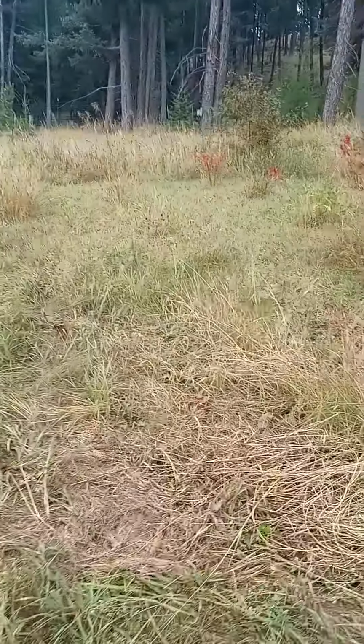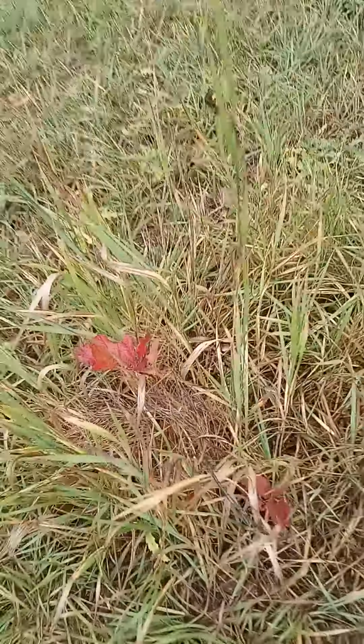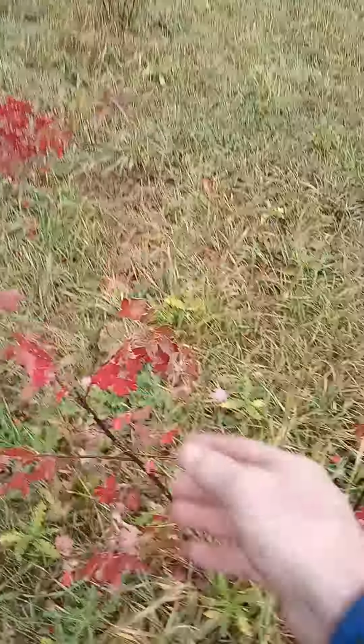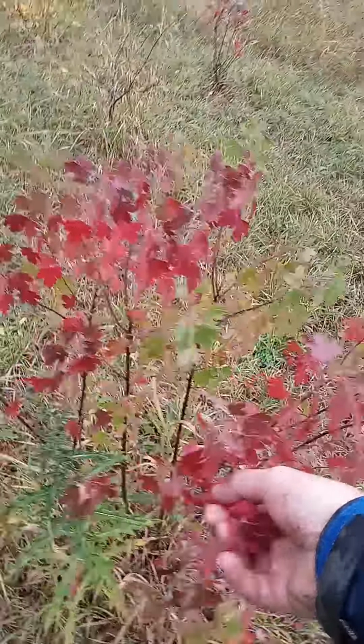Here's another little orchard of aronia, and then also oak. We've been growing some bur oak, and I think the bur oak would be happy here. And this is a crandall currant. It's a good one. Actually, one of my favorites is the crandall currant. It's a sweet currant.